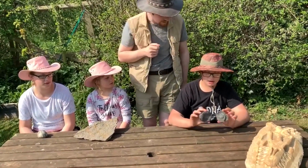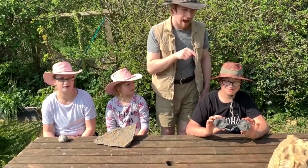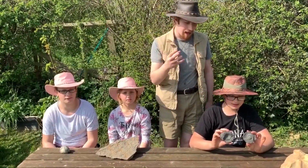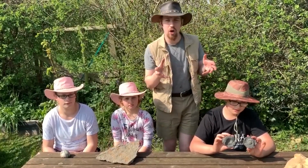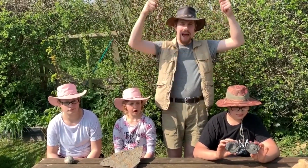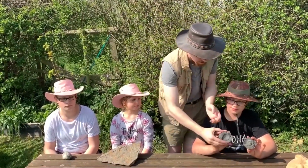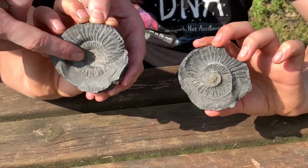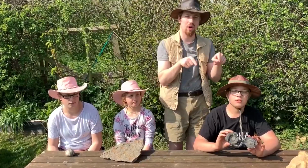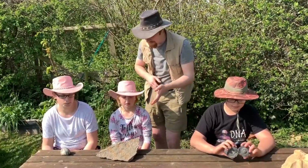Here we have an ammonite. Ammonite. Interesting. It's in two halves. Ammonite. I-T-E, ite, means thing. Ammon, well, there was an Egyptian god called Ammon, and he had the head of a ram, and he had big curly horns. The big curly horns that looked very similar to the ammonite. Ammonite, the thing that looks like the god Ammon. Interesting where these names can come from.